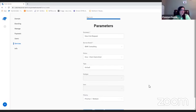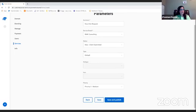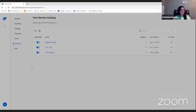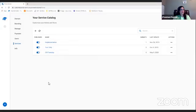I like to keep everything kind of a mid-level priority, and then I can increase it if they say they need it ASAP. But you are going to have certain things that come in from tickets that are going to be higher priority, and you can set them up that way. So now I can hit save and publish. And now we've got this CW Tuesday one here, okay? If I needed to turn it off, I would just turn it off here. That turns it back on.